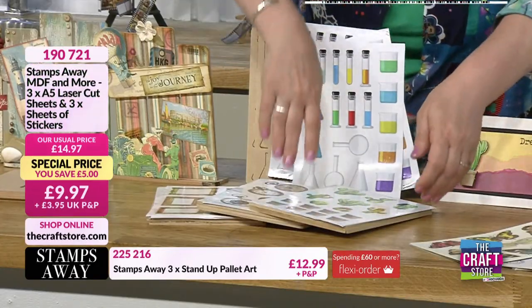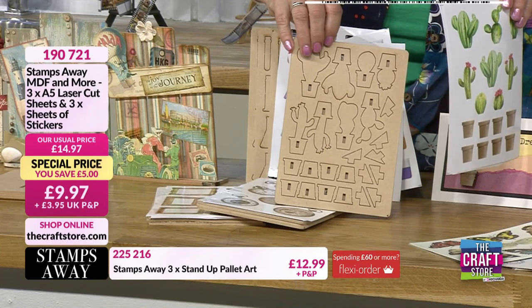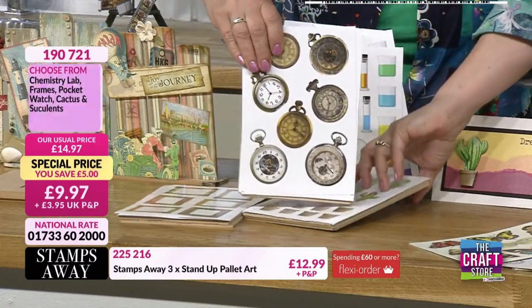So you've got that one. You've got your cactus and your succulents. They have a little stand so that you can have them freestanding if you want, on your shelves and in pots and things like that, or you just don't put the stand on and then they can stick onto cards.